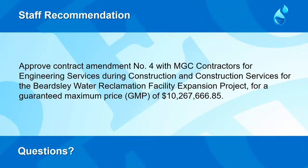So Mayor and Council, staff recommendation is to approve contract amendment number four with MGC Contractors as shown on the slide. And with that, I'd be happy to answer any questions you might have. Any questions at all?